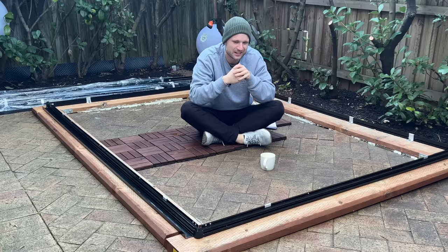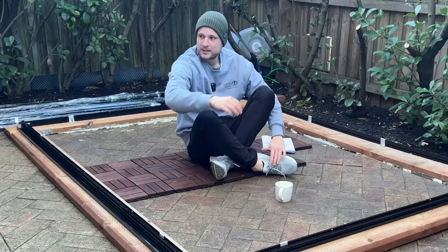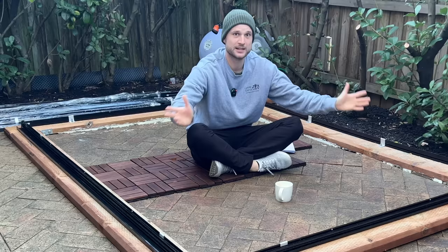So good news is we laid the foundation. The foam isn't the prettiest, but I can hide that. So yeah, the foundation part was the part I was the most worried about. But now that it's done, we can start building upwards. So it's gonna hopefully look a little bit more impactful today.